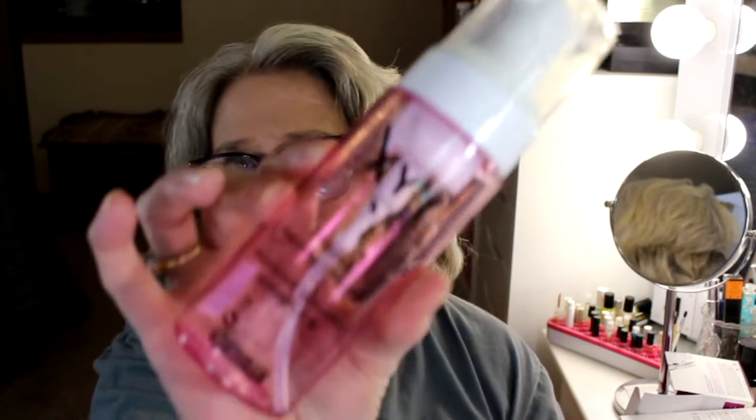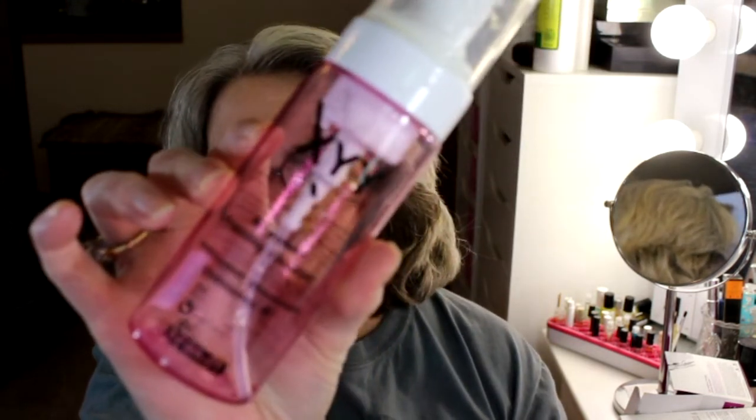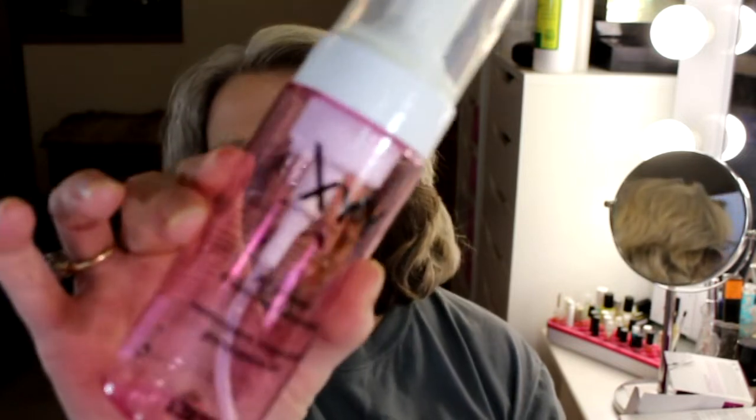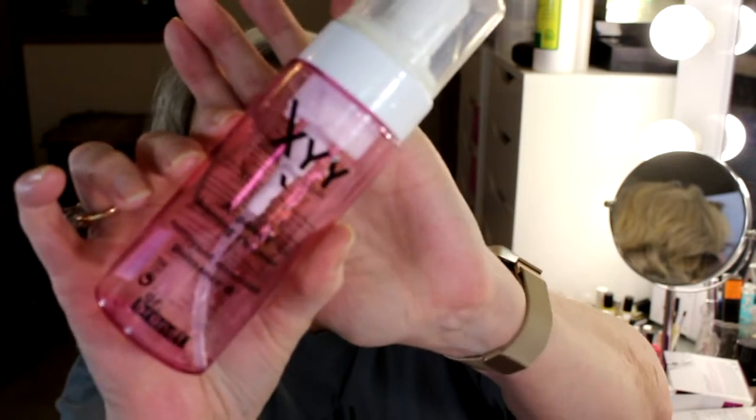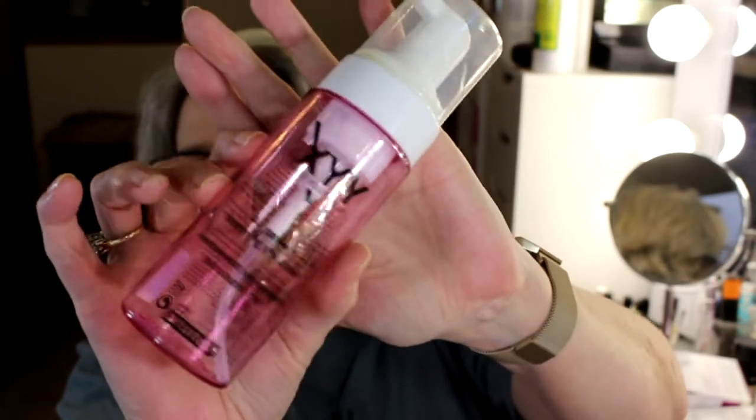I also had this XYY A3 Power Foaming Cleanser. I'm sorry, it's wet all over the front. This was by Dr. Brandt. I got this as a freebie from some subscription. I don't remember. I signed up for something and they sent this as a freebie, and I thought, okay, I'll give that a try. Other than the foaming parts, the rest of this is just garbage.